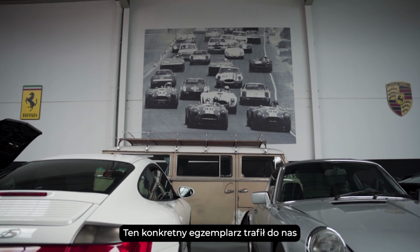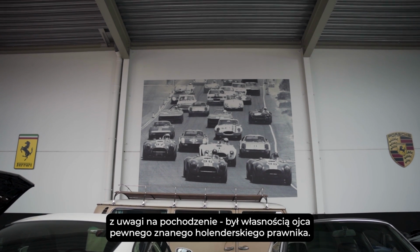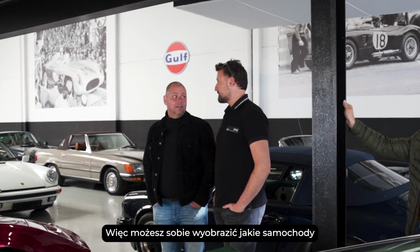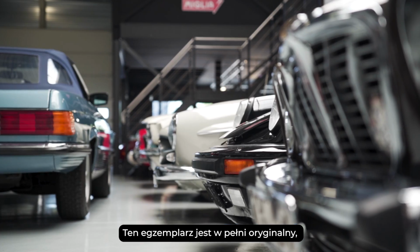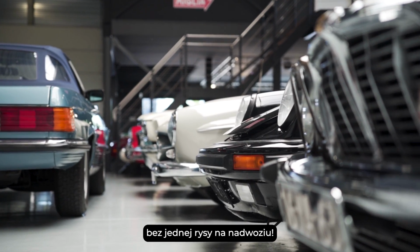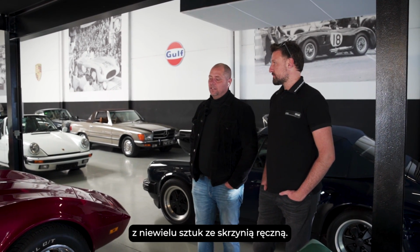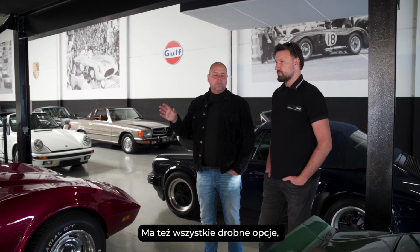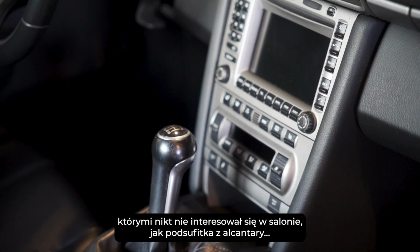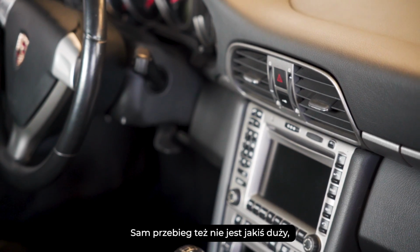This car we have here was actually owned by the father of a famous appraisal guy here in Holland. And you can imagine what kind of car the father of one of the best appraisal guys in Europe had. So this car is extremely original, not a scratch ever, no paint on this car. And it has all the options. This is one of the few manuals that were delivered. And it has all the little options that nobody normally takes, like an Alcantara roof liner, that kind of thing, you know.